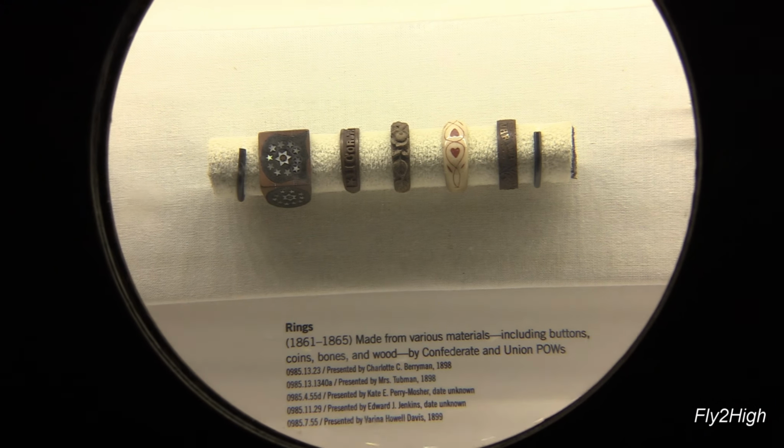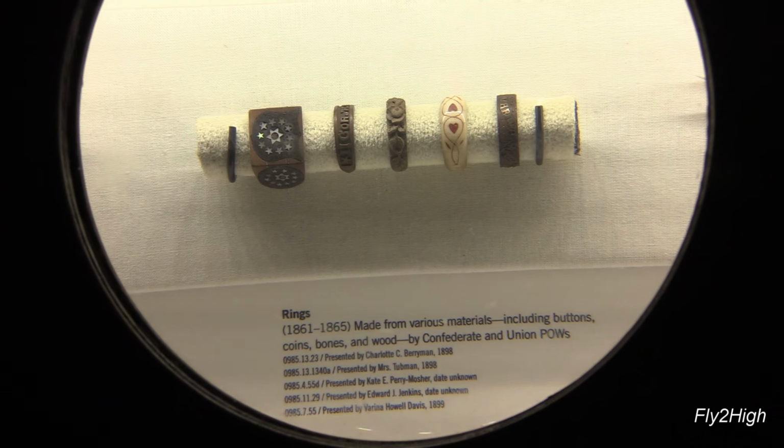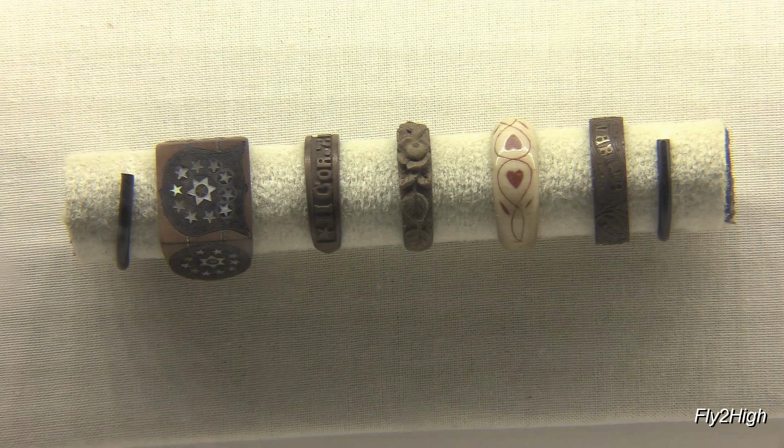Here are some examples of some very intricate rings that were crafted by some POWs to help pass their time during incarceration.